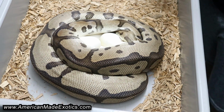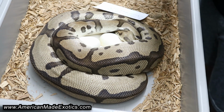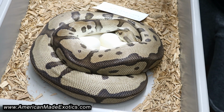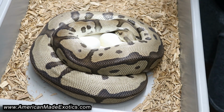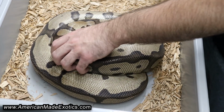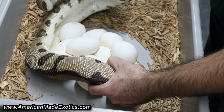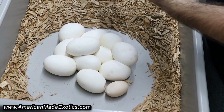All right, so this is a duplicate pairing that we already have eggs in the incubator from different females, but the exact same pairing. We did these pairings last year too, and we produced some really cool animals with that redhead stuff. So this is a leopard clown, 100% het pied that we bred to a redhead spot-nosed fire yellow belly. And looks like a nice big clutch. So hopefully some good odds and we hit some cool stuff in this one too.